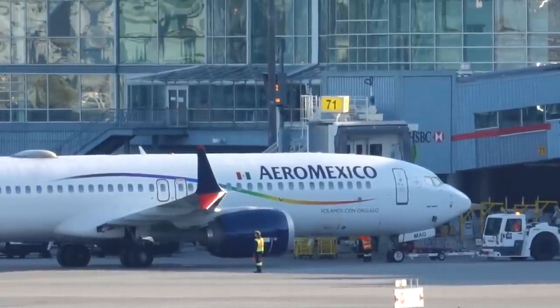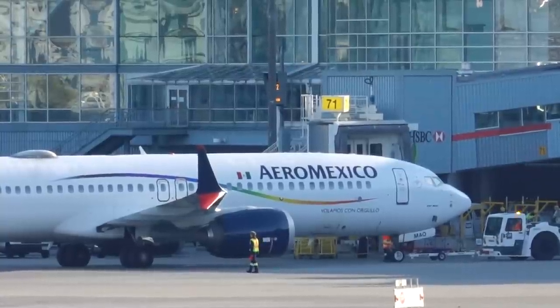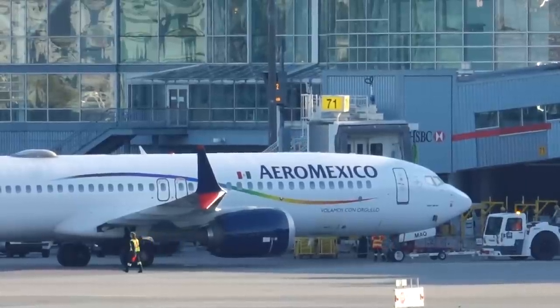Yeah, it's a decent livery on the Aeromexico. As I say, I'm stuck in the 60s, so I call this guy Aero Navis.